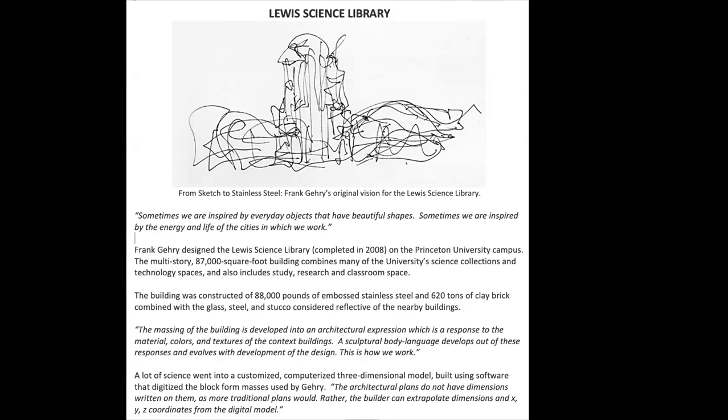And the last thing I'll note here at the bottom talks about how they didn't have traditional architectural plans for this building. Instead, they created a computerized three-dimensional model. Whenever they wanted to do anything, they would extrapolate out how big something was supposed to be, because the computerized model would tell you. I thought that was cool and different from what we normally see as an architectural plan.